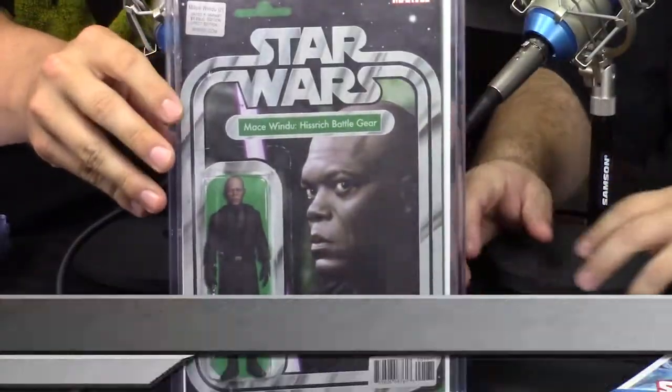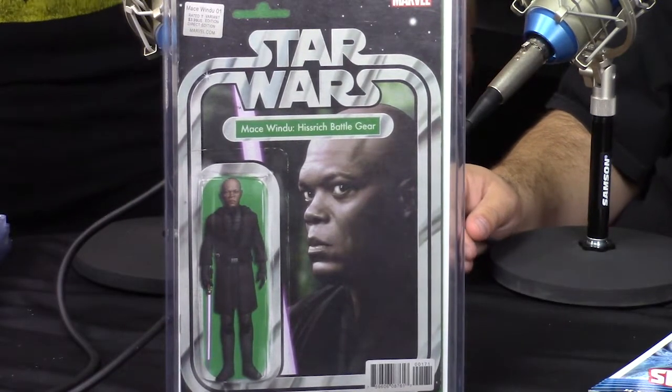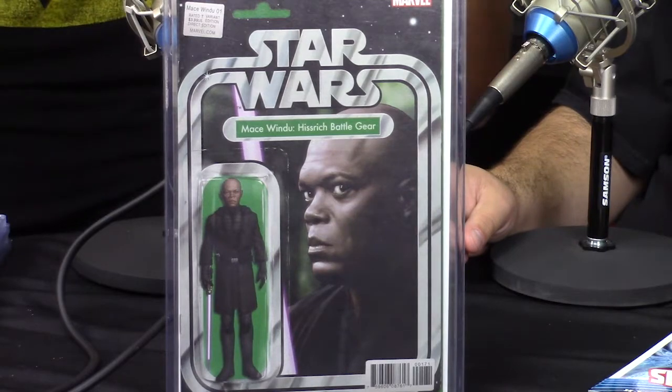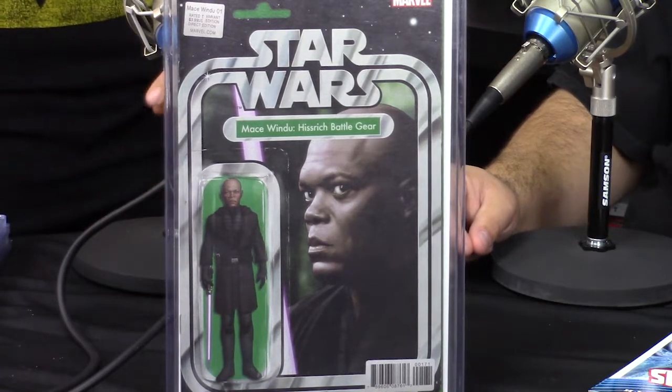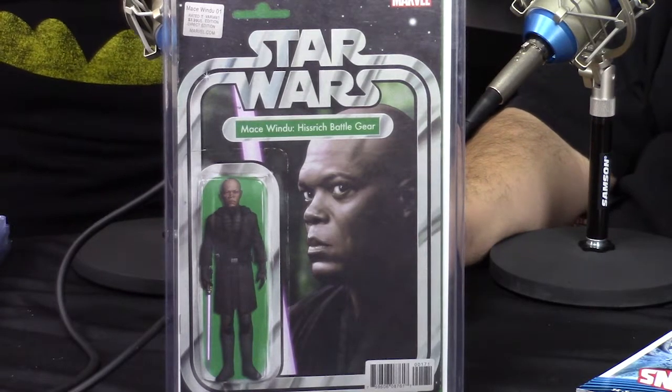Number 5, Mace Windu. This is a variant that dropped thanks to Golden Apple Comics. I learned about this variant thanks to Samuel L. Jackson. Not that I'm very good friends with Samuel L. Jackson, but he posted on Twitter, he's like, buy my book. And I was like, I'll buy your book. Sorry for swearing. That's the only one we'll do. But I just love it.